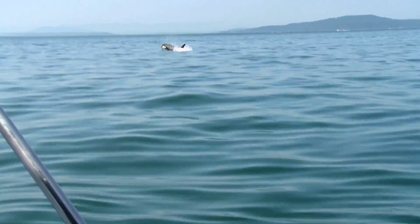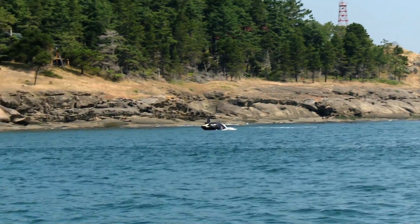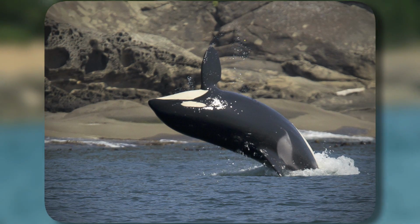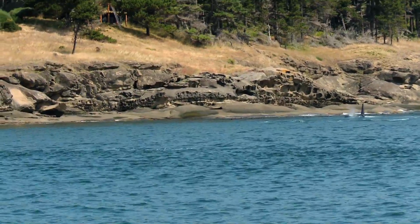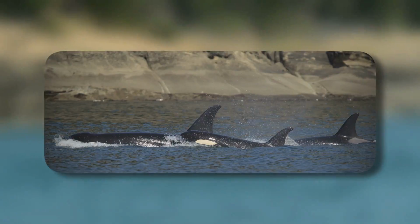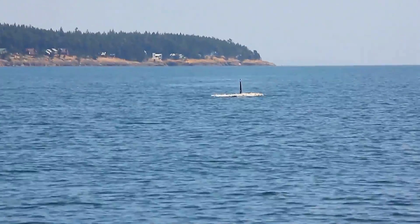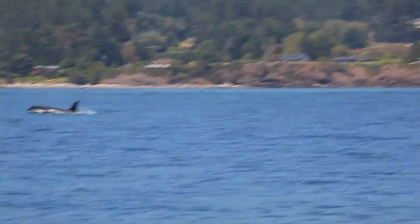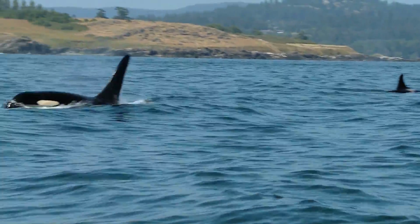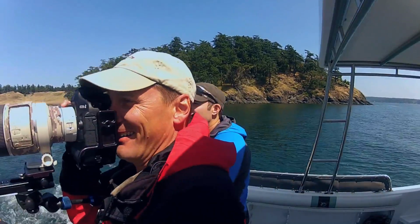I hear them blowing all around us now. Oh look, they're breaching. Real nice. Beautiful. All right, stay on them because they usually breach twice. Oh, this is nice. The whole group come together, guys. Beautiful breach. We've been waiting a while for that. I'm on him. Oh, there he goes. Awesome. Oh, I hope I got that.